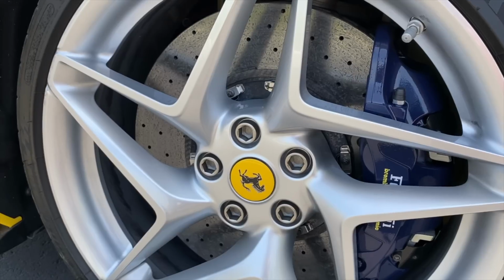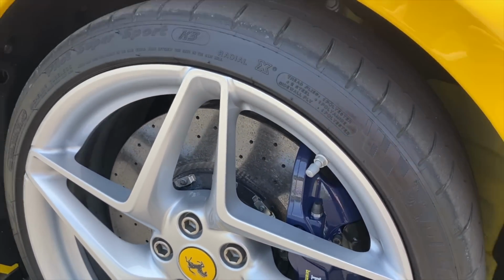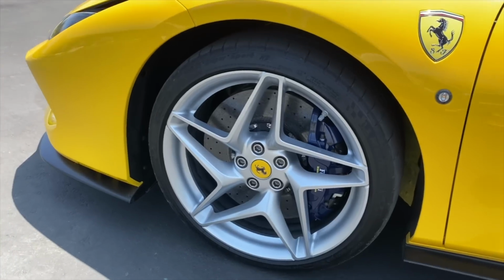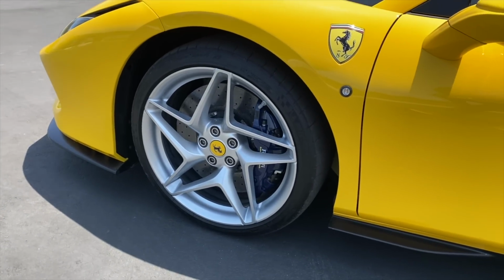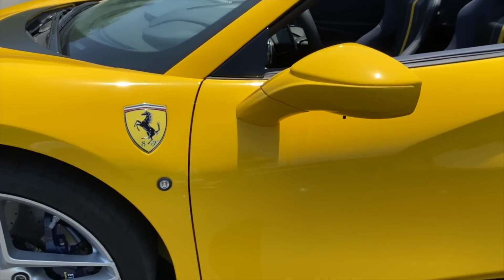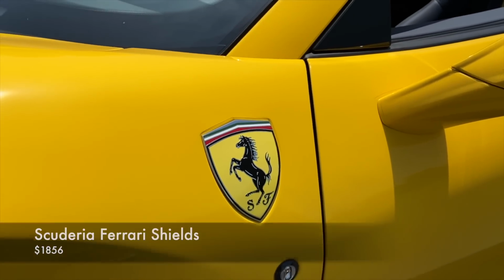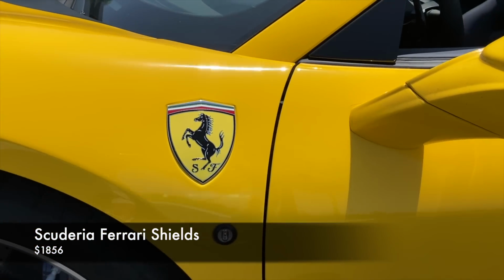There are so many options on this car, I'll just say it right now, that it's going to be impossible for me to remember all of them. But just know there's about $90,000 in options, and I will do my best to point them out. My editor will throw in the prices when they're available. One of the options is the Scuderia badge.